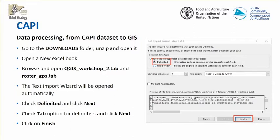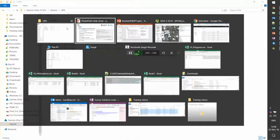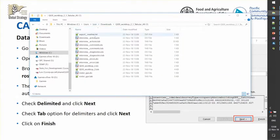Then you go to the download folder. You open a new Excel book, and then what we're gonna do is browse and open the QGIS Workshop tab. There's a file in the folder that I shared with you. You will find many files there. You have to open from Excel this file, QGIS Workshop number 2. Okay? From Excel.